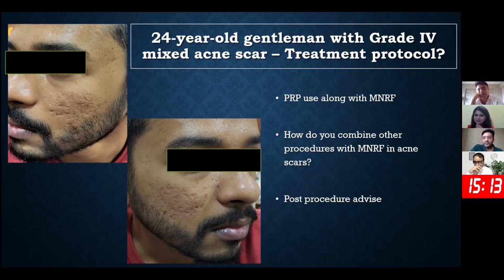Yes. If you have to use PRP along with MNRF, I personally do not like to spray it on the face and then do an MNRF on top of that. I like to inject it intradermally rather than just spraying it. But yeah, you can combine PRP with MNRF. There is absolutely nothing that you wouldn't want to do. So injection is always better. If we are doing a subcision where there is a hematoma formation, there is PRP.